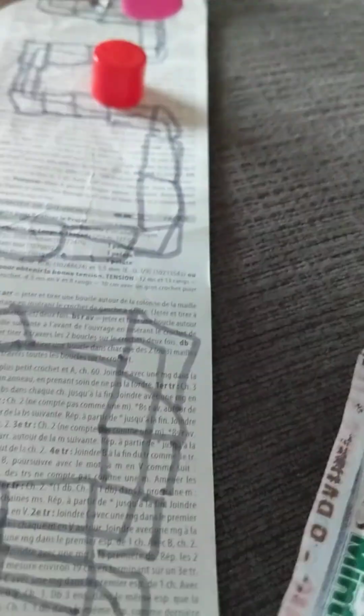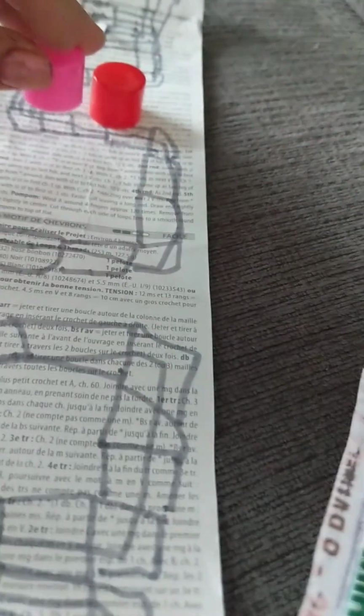1, 2, 3, 4, 5, 6, 7, 8, 9, 10, 11, 12, 13, 14, 15. Right here. Okay, I'm gonna spin now. Woo! This way. 4, 5. So, 1, 2, 3, 4, 5, 6. No, wait, 5 was right here. We're on the same spot. So we're just gonna go right here. Boom. We're both on the same spot.